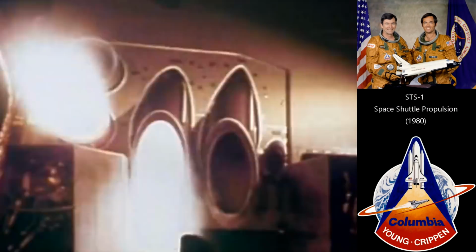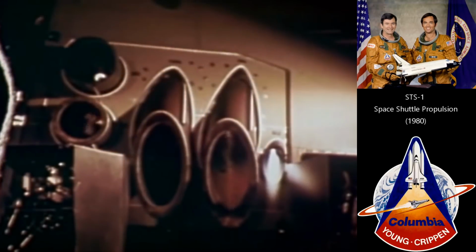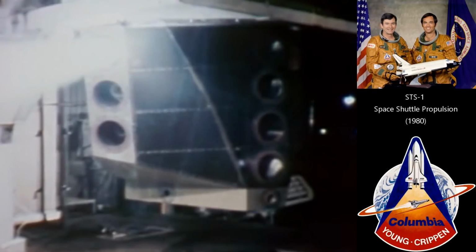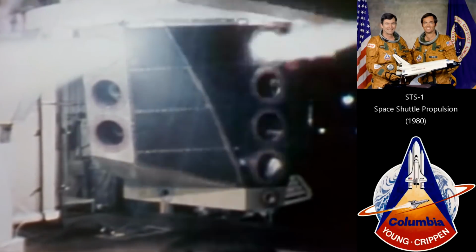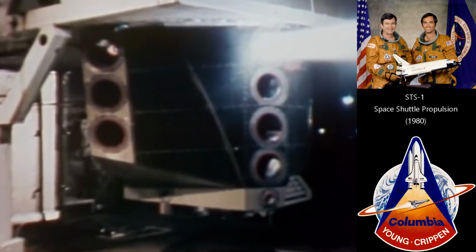In the nose section is a cluster of 14 main and 2 vernier thrusters. In each rear pod, a cluster of 12 main and 2 vernier thrusters is located. The reaction control system uses the same type of propellant as the orbital maneuvering system. A crossover network enables propellant to be transferred from one system to the other.